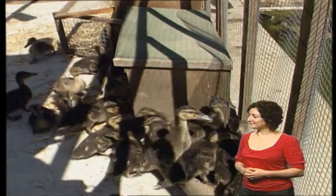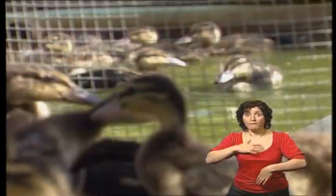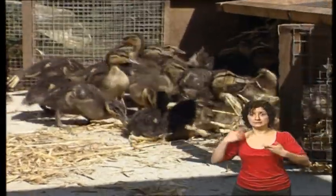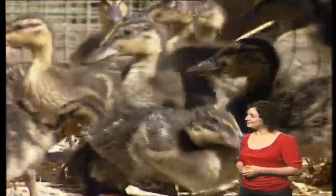It is still a little premature for them to be allowed into water, but they are obviously attracted to the pond in the next enclosure. It must be frustrating for these noisy and impatient creatures to be kept away from the water. But it will only be a few days before they can have their first swim.